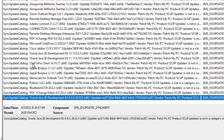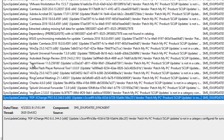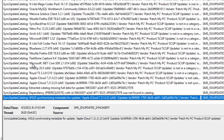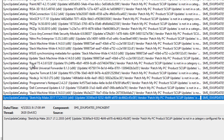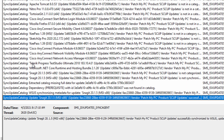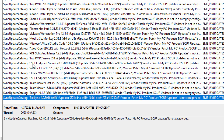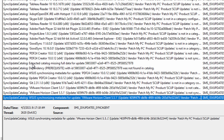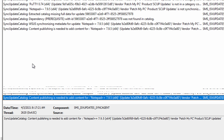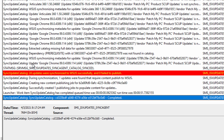So what should happen, it's going to go through, it's going to sync the entire catalog. But then once the sync happens, it's going to see that we did detect Notepad++ for full content. So at that point, it's going to go try to download the update from the vendor and then publish it to WSUS. And that's going to be where we see that there's no certificate currently created in order for it to actually sign that catalog or that Notepad++ update. So we'll pause this for a minute and we should see that kick in a second.